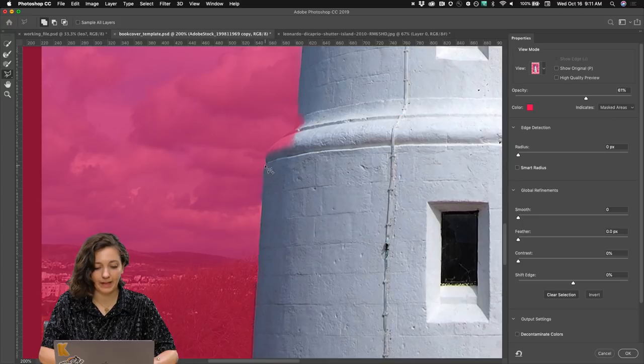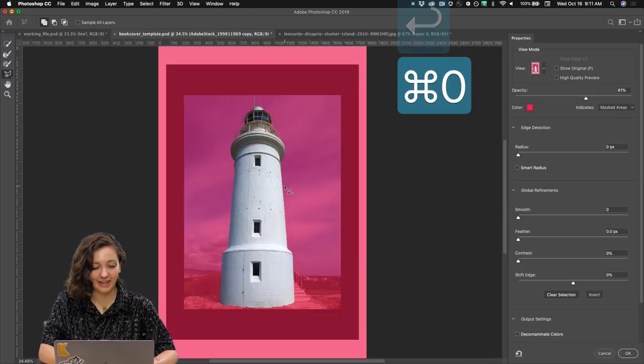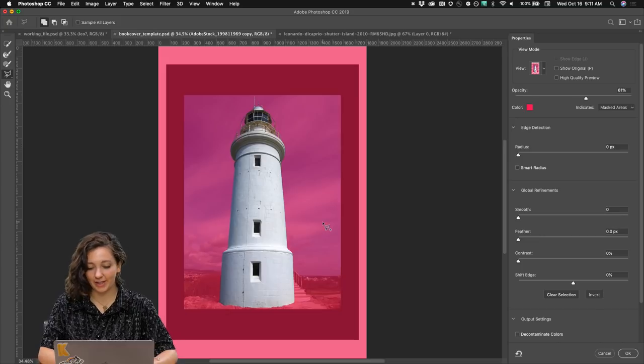Boom. How long did you all think it would take for me to actually get into select and mask? It's like my favorite workflow ever. I feel like I feature it pretty much every day for these daily creative challenges. Okay, perfect. We have our lighthouse.